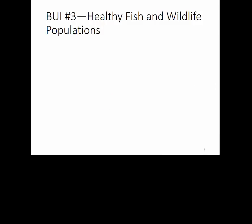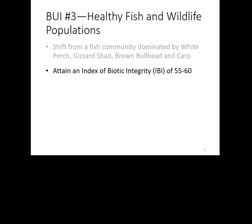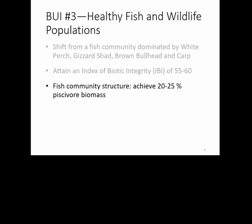Within the RAP, the beneficial use impairment, or BUI, in this case number 3, looks at healthy fish and wildlife populations. The goal here is to have a shift away from the fish community as it is now, which is dominated by species like white perch, gizzard shad, brown bullhead, and common carp, species that are tolerant of poor water quality conditions. Another goal is to attain an index of biotic integrity, or an IBI, of a score between 55 and 60, and I'll talk a little bit about how that's calculated in a moment, how the data are collected. For the overall fish community structure, we'd like to see 20 to 25% of piscivore biomass in the community.